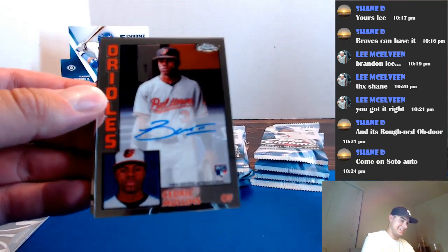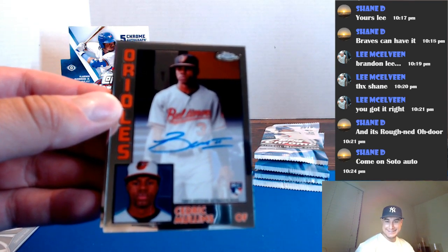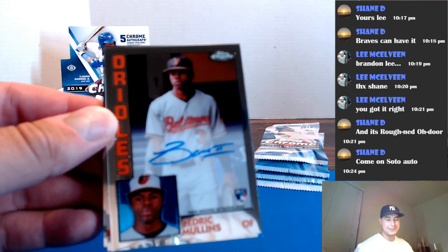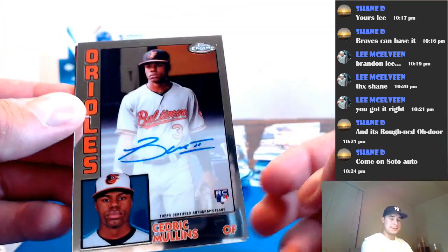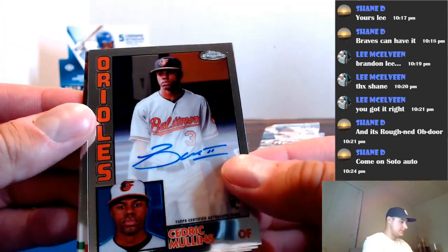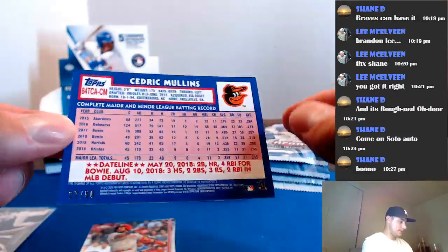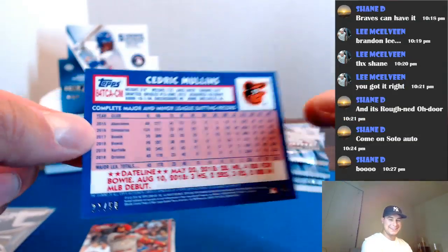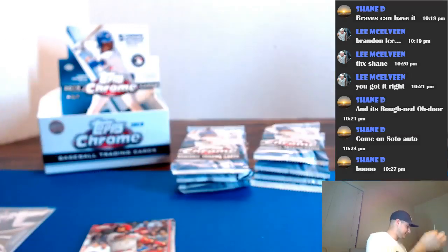Oh, man. Damn. I got you 84 auto, but it just wasn't the Soto that you're looking for. Said Cedric Mullins. It's nice. It's a nice looking card. Oh, well, 27 out of 50. It's kind of cool, though. Yeah, Cedric Mullins strikes again.